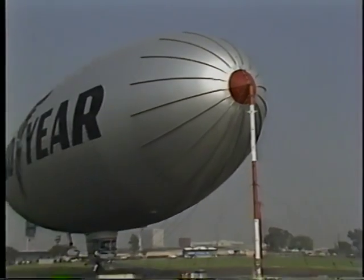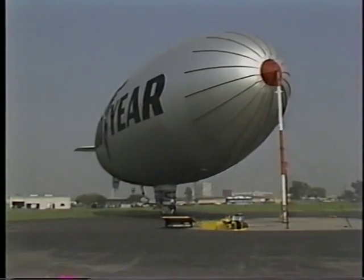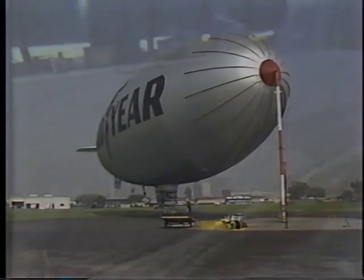The blimp's bag or envelope is an impressive 193 feet long and 55 feet in diameter, all of it neoprene-coated two-ply Dacron fabric. A normal envelope lasts 10 to 12 years before weathering and normal wear and tear forces replacement.